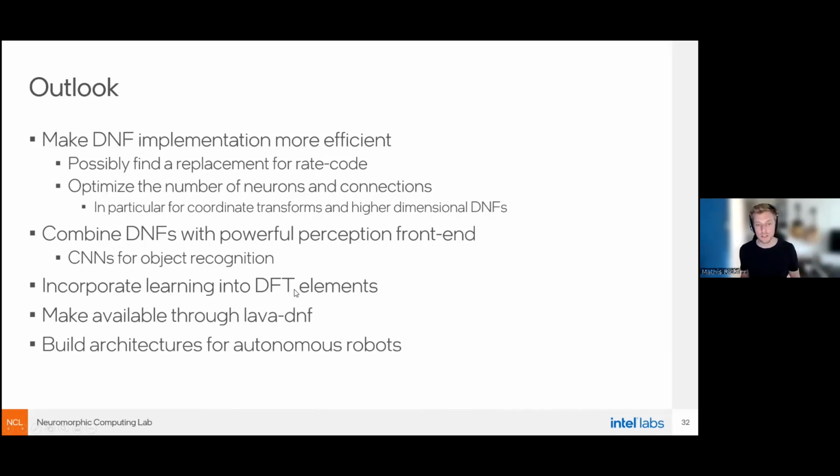Incorporate learning into DFT elements. That's something that Julia is very much interested in, that we're driving, and then make all of that available through Lava DNF, our library. Overall, we're always working on combining all these things to build architectures for autonomous robots, and then build applications around that. At the beginning, or right now, more as demonstrations of what you can do with neuromorphic computing hardware, but then very quickly also into actual products.